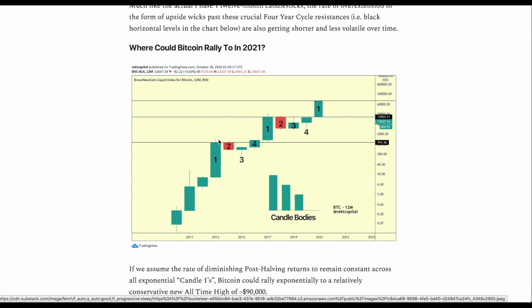So while we might rally to 90,000, we have to bear in mind that there are upside wicks. These are FOMO wicks. The last batch of FOMO is really buying the top every single exponential candle, and that's probably going to happen right over here as well. So while I talk about 90,000 being that target, according to the 4-year cycle at least, there is scope for that FOMO buying at the peak.